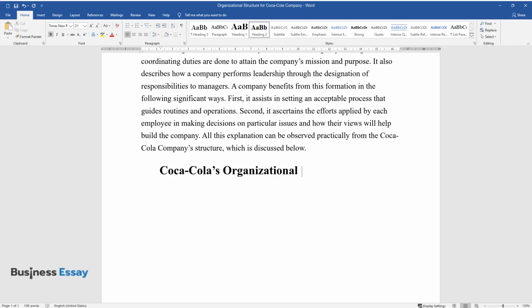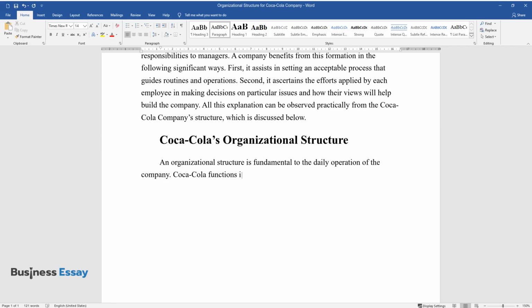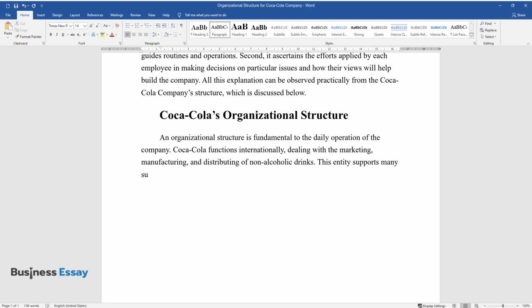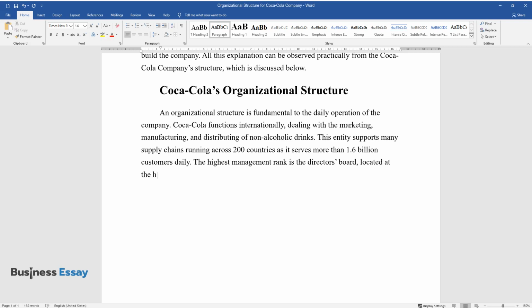Coca-Cola's organizational structure. An organizational structure is fundamental to the daily operation of the company. Coca-Cola functions internationally, dealing with the marketing, manufacturing, and distributing of non-alcoholic drinks. This entity supports many supply chains running across 200 countries as it serves more than 1.6 billion customers daily. The highest management rank is the Directors Board, located at the head office in Atlanta, Georgia.